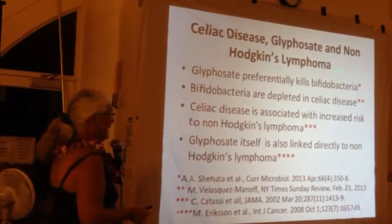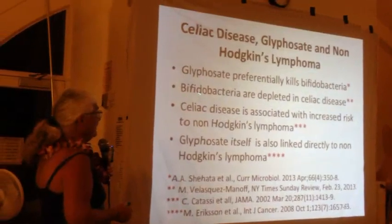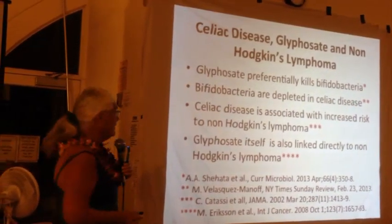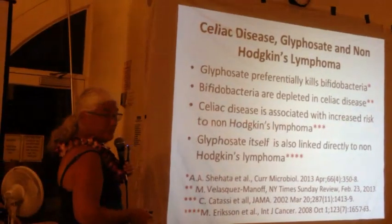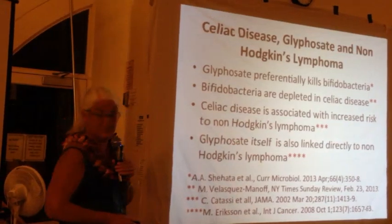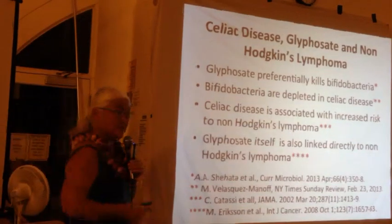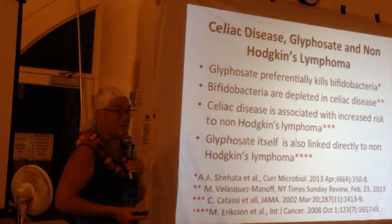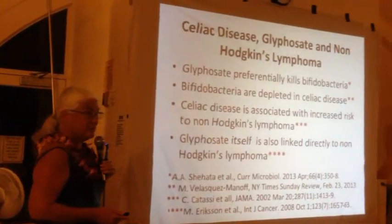But basically, I said this already. It kills these good bacteria, bifidobacteria, and those are specifically depleted in celiac disease. So there you've got the link right there. Celiac disease is also associated with an increased risk of non-Hodgkin's lymphoma. This is a cancer. Glyphosate has also been linked directly to non-Hodgkin's lymphoma. So that's another tie. Anthony and I are writing a second paper, and we have a lot of ties between glyphosate and celiac disease that we talk about in that paper. It hasn't been published yet.